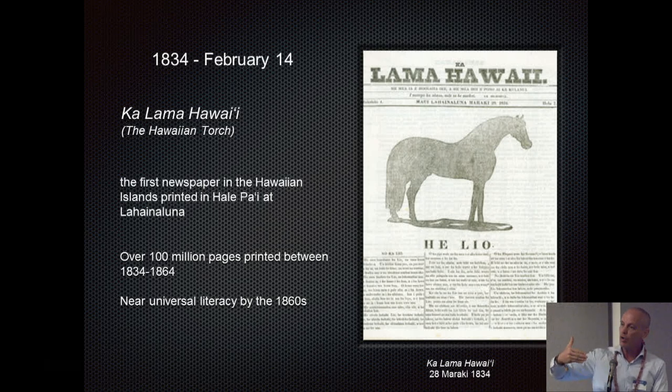And they put woodblock prints of different animals on the front to introduce Hawaiians to these certain animals. Now, horses were there at the time, but you have ones like hippopotamus, the black bear, the burro, all these different animals printed as woodblocks on the front of the newspaper. An interesting, or a mind-blowing statistic: over 100 million pages printed between 1834 and 1864. 100 million pages. So when we talk about accessing Hawaiian language materials, it's out there, right?